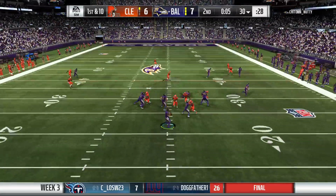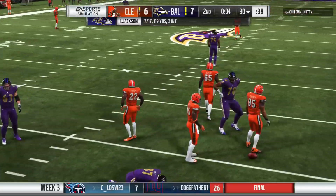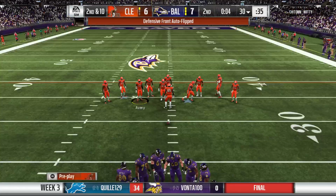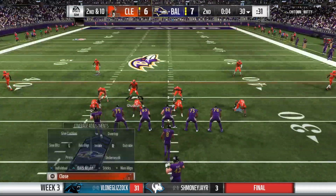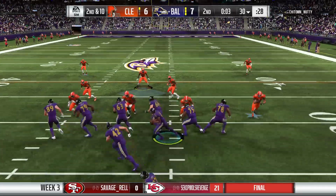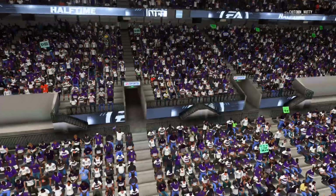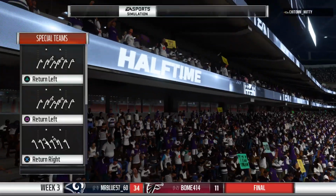After the interception, here's Jackson. And that will be incomplete. 4 ticks left here on the clock. Ball on the 30 as they come up 2nd and 10. Gun! On 2nd down, here's Smith. And he is met in his tracks behind the line of scrimmage. So we're at halftime here in the Inner Harbor with the hometown Ravens on top.